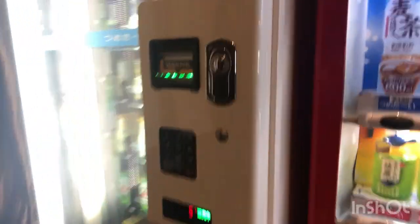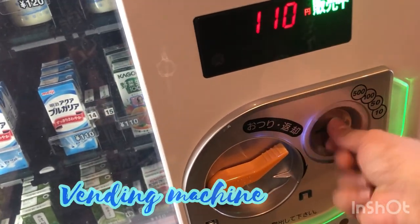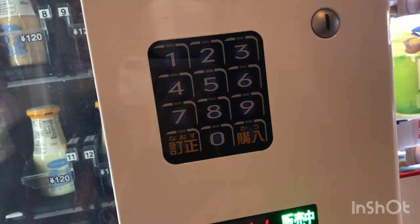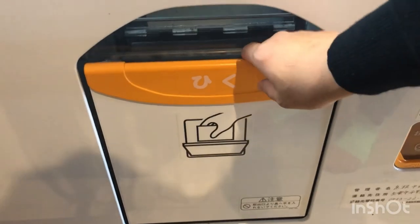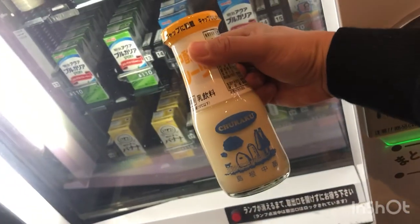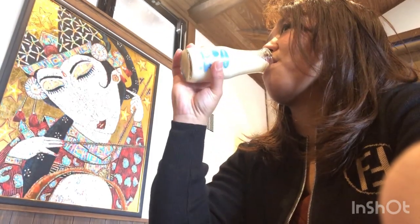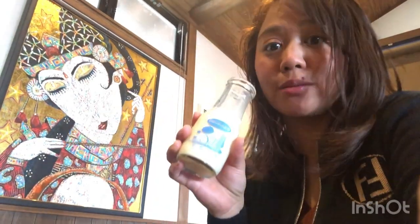After the onsen, we're gonna buy this fresh milk, different kinds of milk and drinks. It's a fruit milk juice. I'm gonna show you the paintings, which are so detailed. I wish I could paint like this.